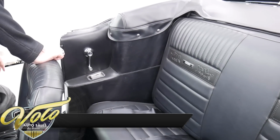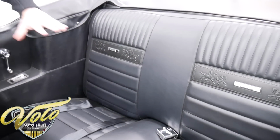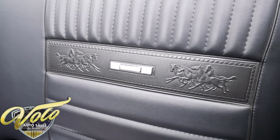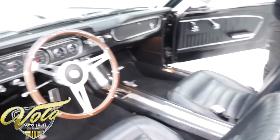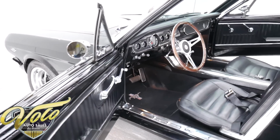Back seat's just as nice. We got seat belts, you got the ponies, window cranks, floor mats. It's a really tidy, really sharp, well done car. The mirror's new. Interior lights work.